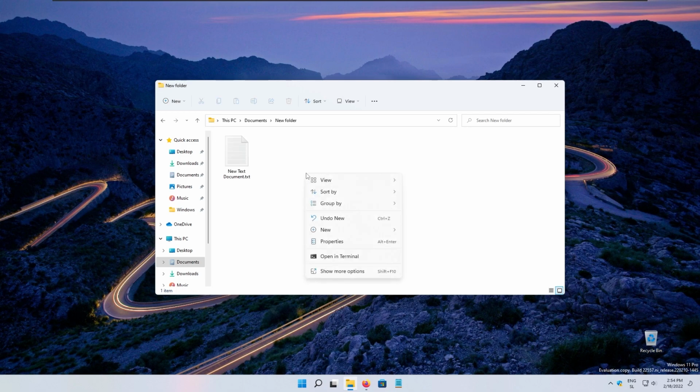But for example, if I create something different, like a bitmap image, this should be the image. And if I delete the TXT file and then go back to the preview, as you can see, we have an image showing right here in the folder preview.